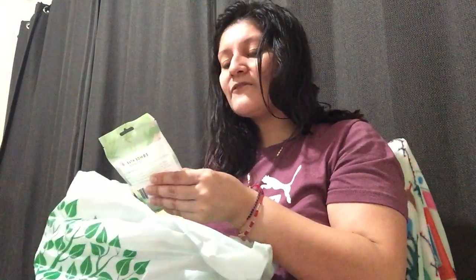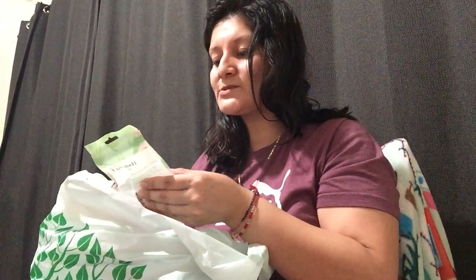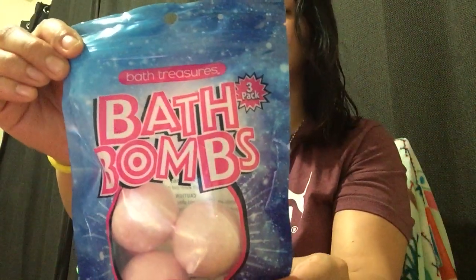And the second item I'm gonna show you guys is this bag. This is the Valero Soothing Bath Bombs, Rose Water and Aloe. It says all skin types, advanced formula, and you get 3 little bath bombs for $1. Let me see if you guys can see that. There you go. And the second thing is another Bath Treasures bath bombs, another 3-pack, but it says Galactic Vanilla Berry. It's 3 to 4.25 ounces. And the pack looks like this. Let's see if I can show it really good to you guys.